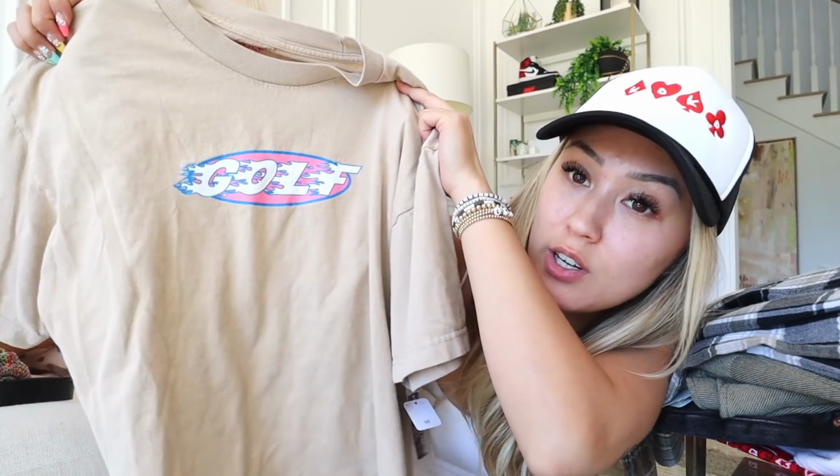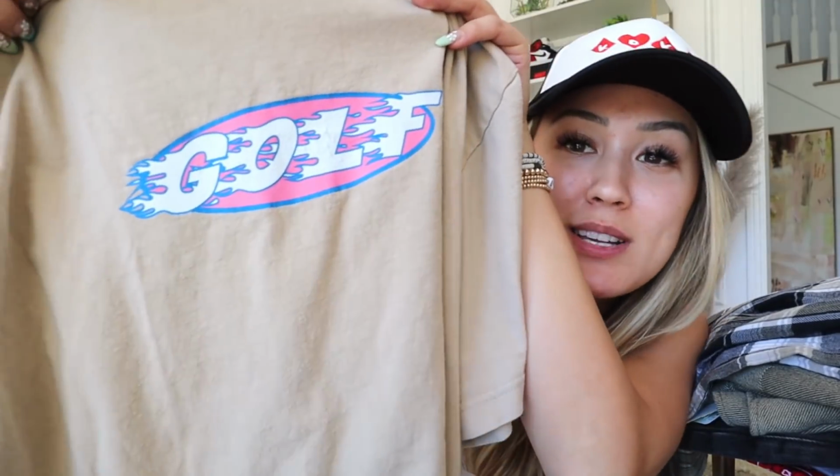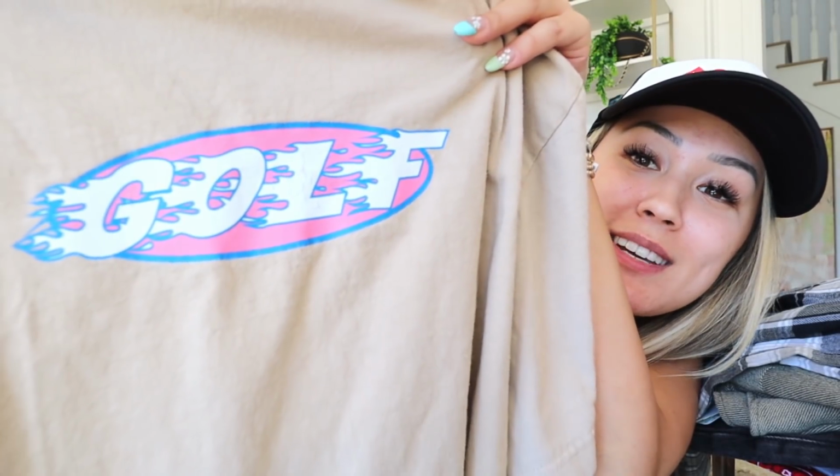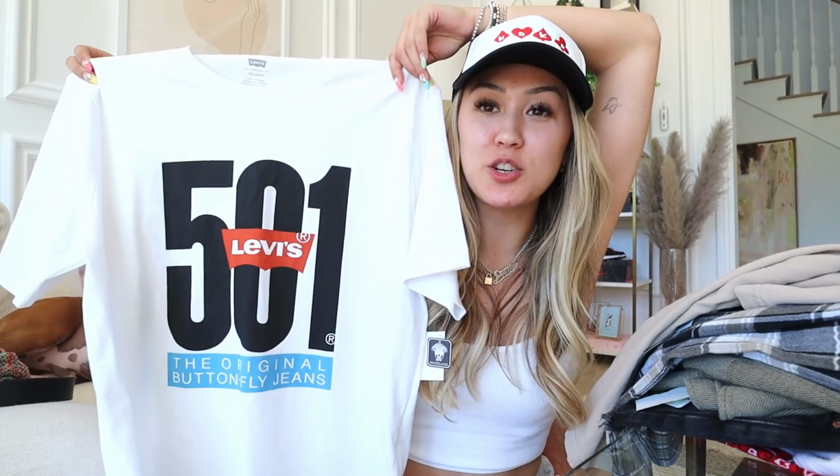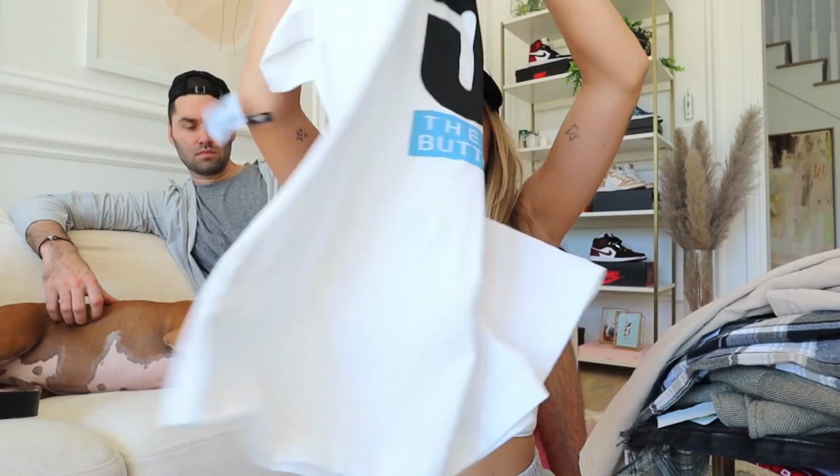This one is too cropped. It is a vintagey golf t-shirt. Definitely gonna crop it. Also, I love a little real distressing on the logo. This is Tyler, the Creator's brand. This feels definitely like a brand new t-shirt from Levi's. Also for cropping, 501 Levi's. I feel like I should crop right underneath the red Levi's logo, and it'll be cute to have the numbers cut in half. So we'll crop her.